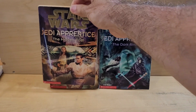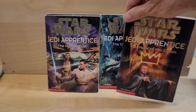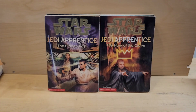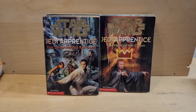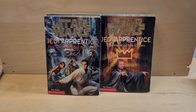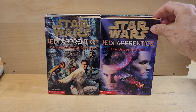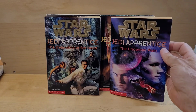So this is number 3. This is The Hidden Past. And you can see some of them have photo covers. This one's The Mark of the Crown. This one's Defenders of the Dead. These are the adventures of Qui-Gon Jinn and a young Obi-Wan Kenobi when he was his apprentice. And we have The Uncertain Path. Kind of nice, beautiful covers. Again by Jude Watson. All the rest of the books that I'll show are by Jude Watson.